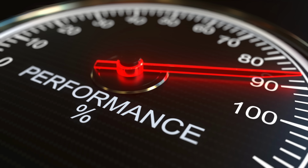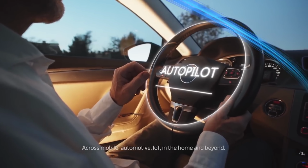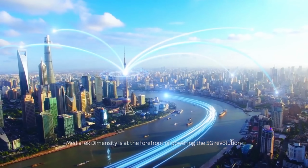According to the new rumor coming from China, the Galaxy S22 FE is rumored to come with the Mediatek Dimensity 9000 processor. This is history in the making because we have never seen a Mediatek chip on a Samsung flagship phone. Before you say anything, the Dimensity 9000 is actually more powerful than the Exynos 2200 and Snapdragon 8 Gen 1. It's actually the most powerful Android chip right now, and its performance is very close to Apple A15. This means that the Galaxy S22 FE could be more powerful than the Galaxy S22 Ultra.